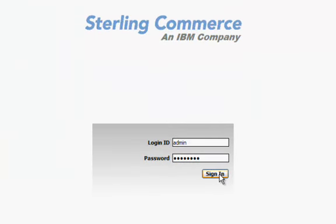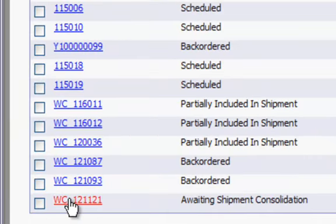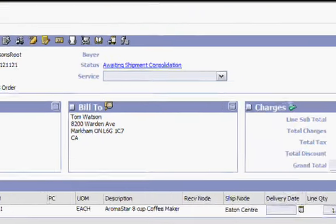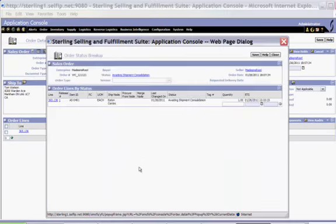Logging on to the Order Management Administrator interface, we can access the order just created in WebSphere Commerce. We select the order number that we just saw on the website, and we can view the order's details in the back-end Sterling Order Management application. Notice the status entry for the order. This will change throughout the life of the order as conditions change.